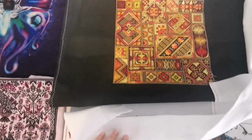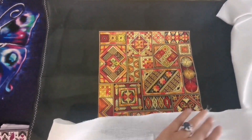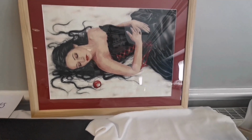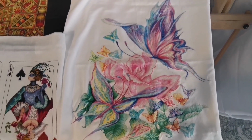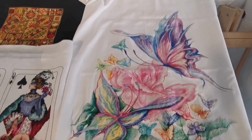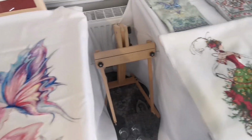I'm not sure what piece this was here, but just gorgeous autumn colours in that piece. Just more full coverage, like beautiful, beautiful. Another one that wasn't full coverage but is still absolutely gorgeous. I love that one with the butterfly and with the flower on it. I think that is a lovely piece. It was huge. It was absolutely massive.